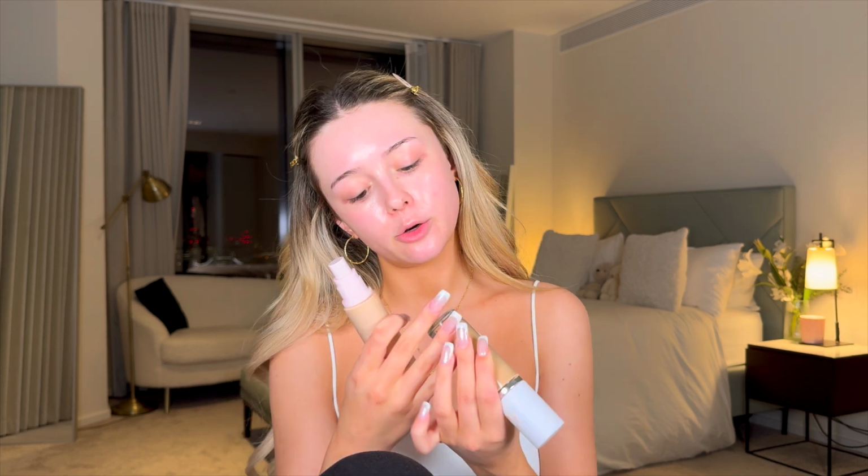For foundation, I'm kind of torn between two because right now I am loving my Kylie Cosmetics Power Plush Longwear Foundation, but I am also loving my Makeup by Mario. I think given that I'm a little bit bronzed, I'm going to use my Makeup by Mario because this is a little bit dark. This is shade 6W, and to be fair, if I want to do more of a full coverage look, I'll tend to go for my Mario, whereas Kylie is a bit more natural and everyday. But both of these just have the nicest glowy finish. I personally love a glowy base.